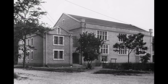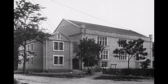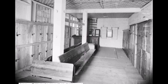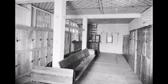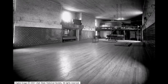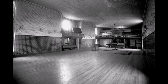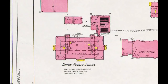Just kind of a neat looking little gym building. Anyway, here's another picture of it. This looks like it was, well, sometime after construction anyway. Here's the interior, and this photo is credited to the Utah State Historical Society. And this shows one of the locker rooms. Wow, look at those wooden benches. Imagine that. And the gymnasium itself with the wood floor. And you can see the windows there. Pretty beautiful building in my estimation. But anyway, it was too small and eventually torn down.